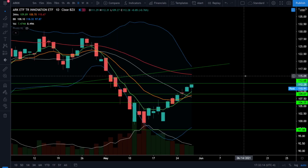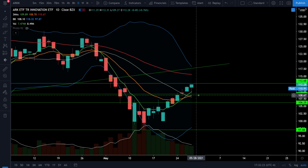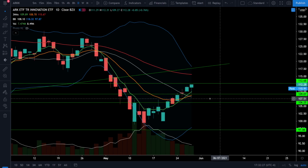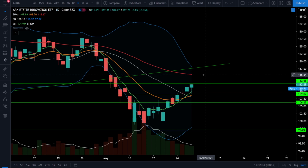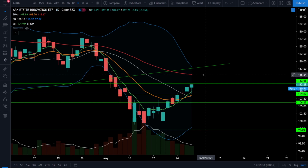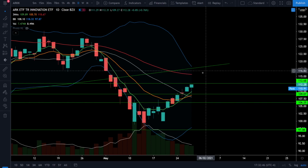On the Arkk ETF, we went up about 0.75% today, and we are getting very close to that 112 resistance level. We did see the 5 EMA and the 13 EMA cross back above the 20 simple moving average, but we still have a negative sloping 20 simple moving average, and the price action is still trading below the 50 EMA. So if Arkk can break back above about 112.6, look for a retest of the 50 EMA right around 115.6.